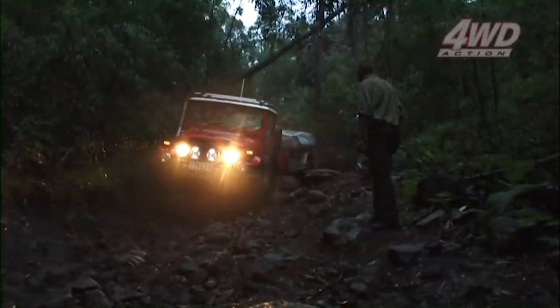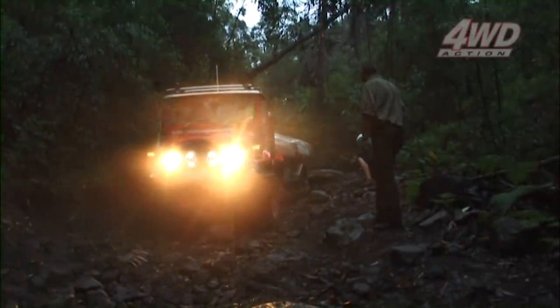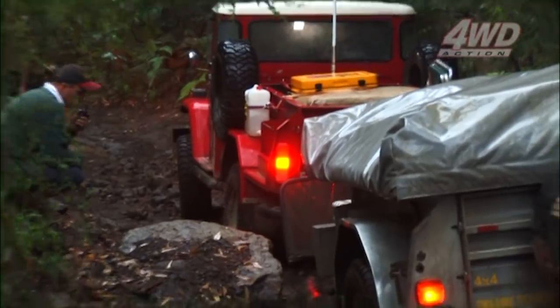Right on, coming. This is one of the simplest tricks in four-wheel driving. You lay a log down next to something nice and high, something that'll take the sill out of your truck, and let the wheels slide alongside it. That's fine, mate. The trailer's actually being held there by the log. That's the clue. Beautiful. Good job.